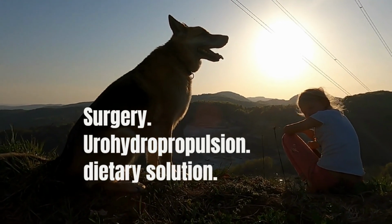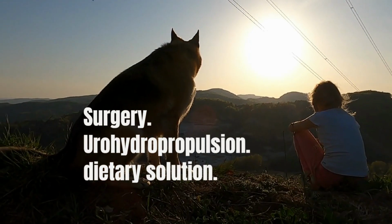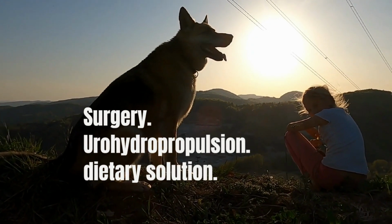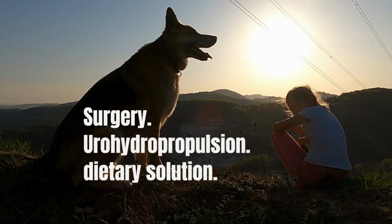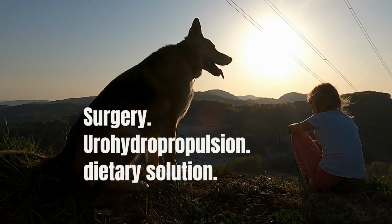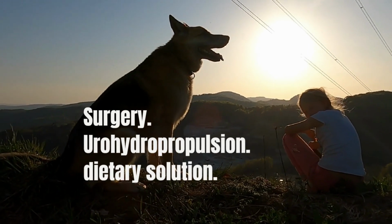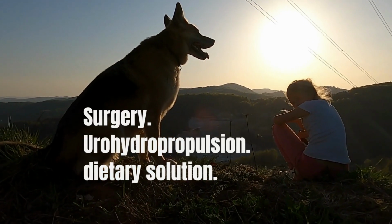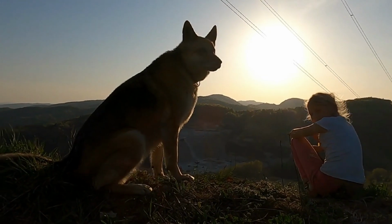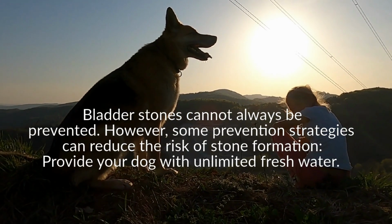Urohydropropulsion. Urohydropropulsion is a non-surgical treatment in which a catheter is inserted into the bladder and the stones are flushed and analyzed. Dogs are anesthetized or sedated for this procedure. The stones must be a certain size for this procedure to be successful. Dietary dissolution. Dietary dissolution involves feeding a special diet that will slowly dissolve the stones. This is a good option for dogs with struvite stones. This is not suitable for all types of stones, but a diet change may be recommended in dogs that cannot undergo surgery.